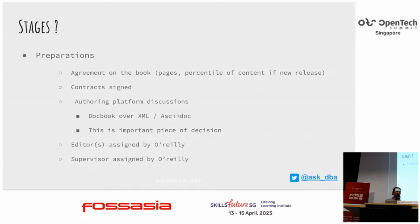And then there are editors assigned. You meet with one editor, you start working on it, and then the editor may change along the way, which makes it a little bit of a challenge. There's also a supervisor who oversees the deadlines, checking whether you're meeting the chapter deadlines. It's a commitment like we have at work, reaching the goals every quarter, reaching the chapters and finishing them, and then packing them. But they go through other reviews later on in these stages.